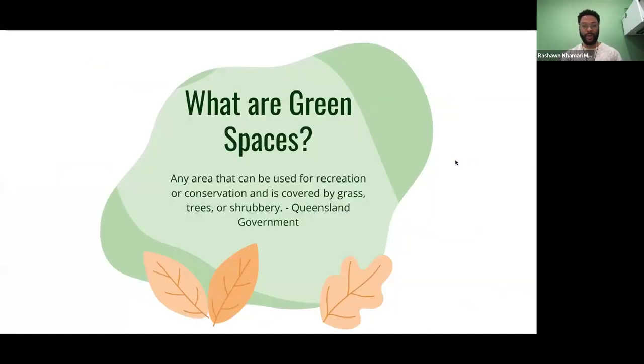So the main point of the topics of today is, what are green spaces? As climate change continues, green spaces in general have just become a growing topic. And as we continue to do more work improving on climate change, obviously it will be something that you hear more and more of. So essentially, green spaces are any type of area that can first and foremost be used for recreation or conservation, and it is covered by vegetation. So green spaces can range anywhere between a large farmland to a park or even down to a single individual tree walking along a city space.